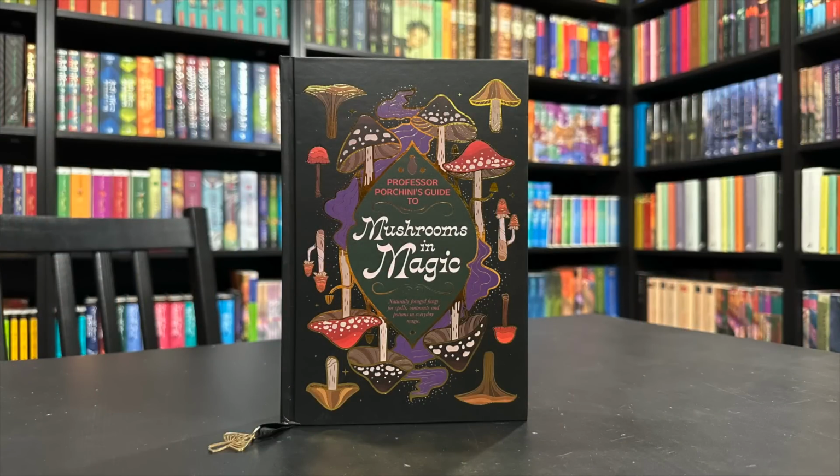This is huge. This is Gigantosaurus. And it is indeed a journal. This is a really nice journal, actually. So it says, Professor Porcini's Guide to Mushrooms in Magic. Naturally foraged fungi for spells, ointments, and potions in everyday magic. I mean, even the ends of the papers are lined with glitter.